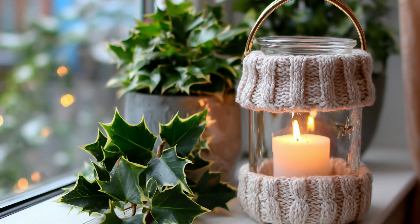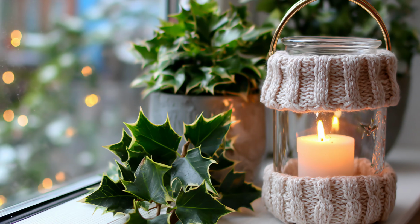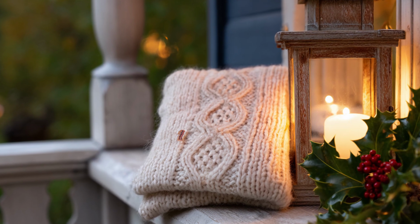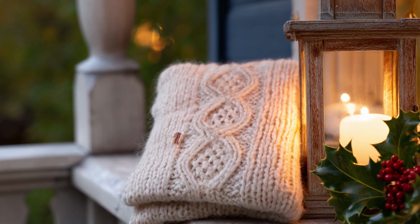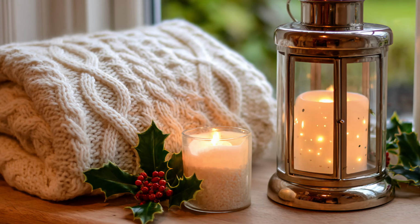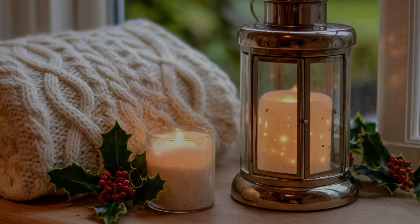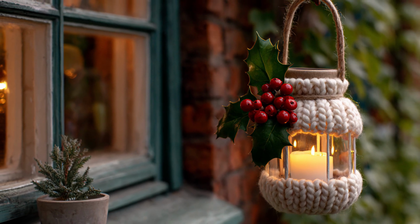Place them on a coffee table, porch, or windowsill for a whimsical, festive vibe. Add a sprig of holly or a velvet ribbon for extra charm. The knitted texture feels warm and inviting, like a sweater for your decor, evoking a cozy countryside Christmas. This idea works beautifully in a living room or outdoor space, creating a serene, glowing ambience that feels both rustic and elegant. The soft light and tactile covers make every corner feel like a warm hug, perfect for holiday evenings.